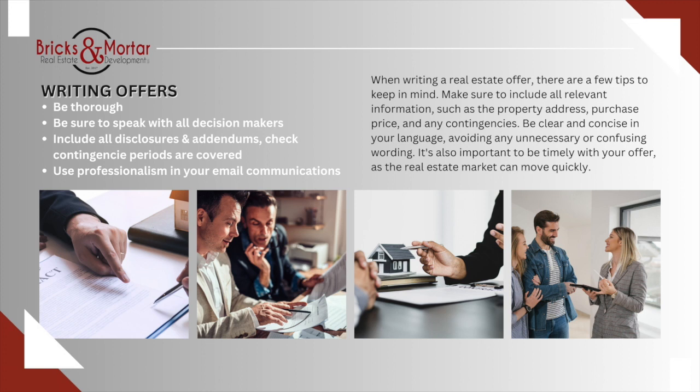Just because we have templates in Florida Realtors and in dotloop doesn't mean that those contracts are foolproof. There are many different ways that you can misrepresent a deal, kill a deal, or even lose money on behalf of your client if you are not thorough and careful about how you write these contracts. You absolutely have to know what goes where, when it goes there, and how it affects your transaction. It is very critical. Okay, very critical.